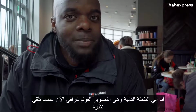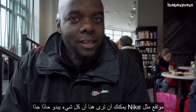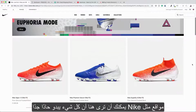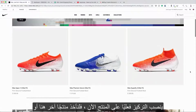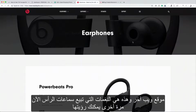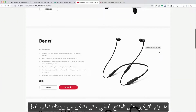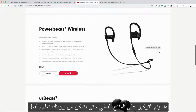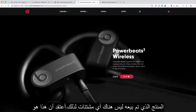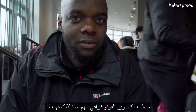So this now takes me on to the next point, which is photography. Now, when you take a look at websites like Nike, you can see here that everything looks very, very sharp. The focus is actually on the product. Now, let's take another website, and this is Beats that sells headphones. Again, you can see here emphasis is made on the actual product, so we can actually see what the product is that's being sold. There's no distractions on it, so I think this is a very good way of presenting your shop. So design is very important, photography is very, very important.